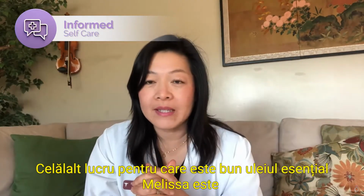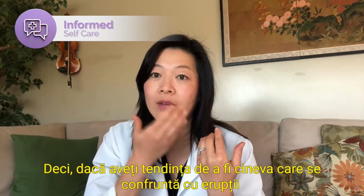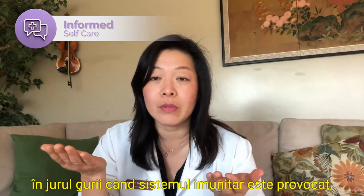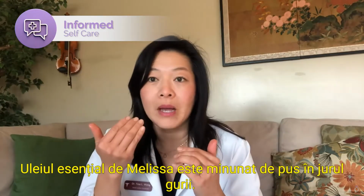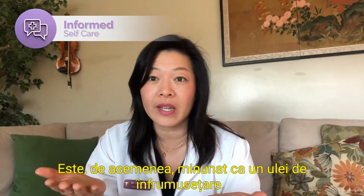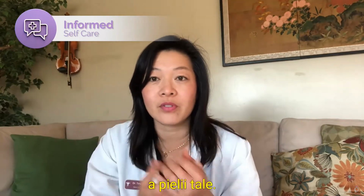The other thing Melissa essential oil is good for is our skin. So if you tend to be someone who experiences breakouts around the mouth when your immune system is challenged, Melissa essential oil is great to put around your mouth. It's also great as a beautification oil. Just a drop in your moisturizer helps to improve the appearance of your skin.